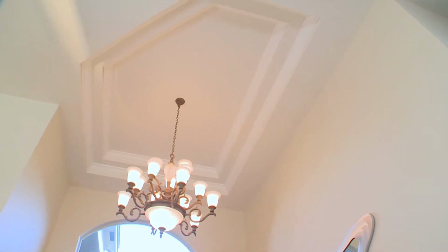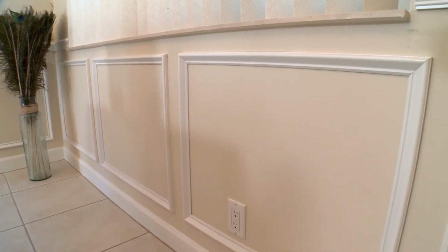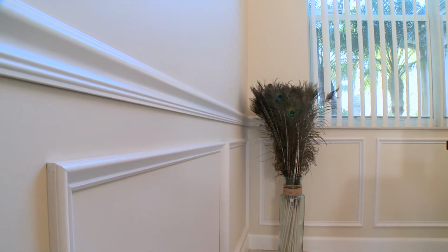Once the molding is installed, the room will have a really nice look and feel to it. The white molding, finished elegance, will pop against the off-white walls, and it will really look nice and add a nice feel to their dining room.